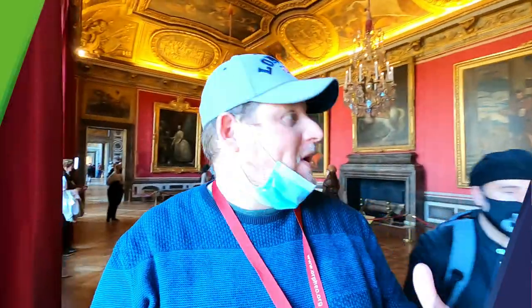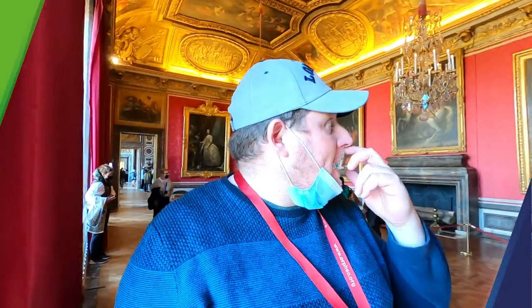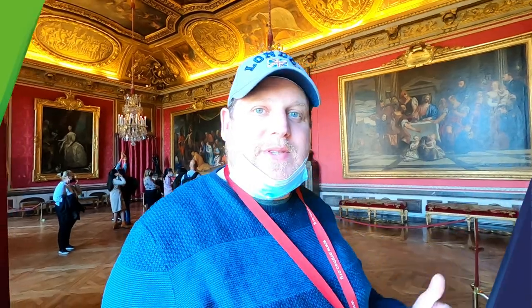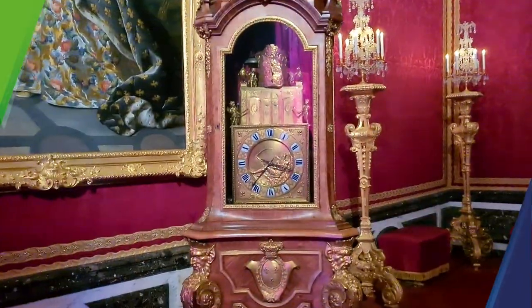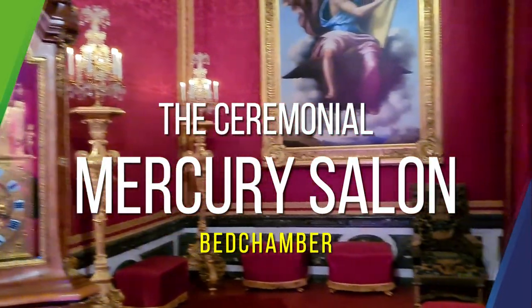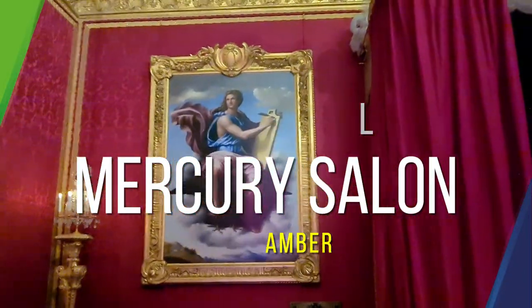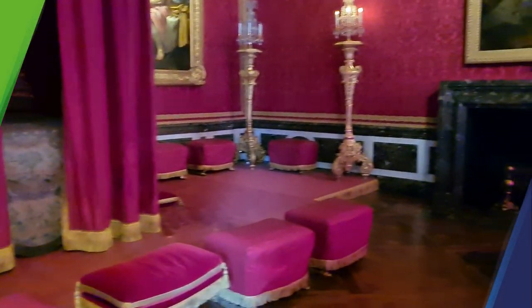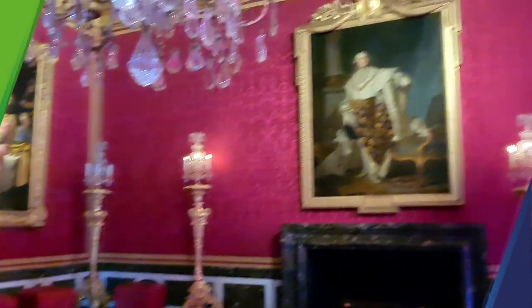So all these rooms that we are passing by right now are beautiful rooms, like a corridor to the State Department of the Kings of Versailles, which is the main room that we are going to see soon. Okay, so this room is the Mercury room. I guess you see the beautiful bed over here and everything else, but I'm not sure the king was sleeping here actually.